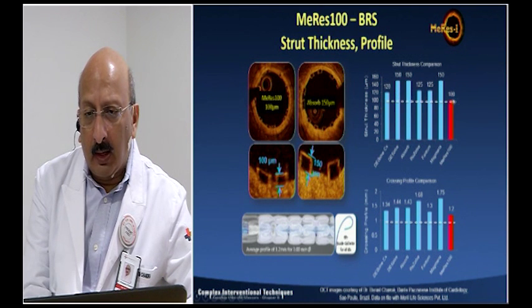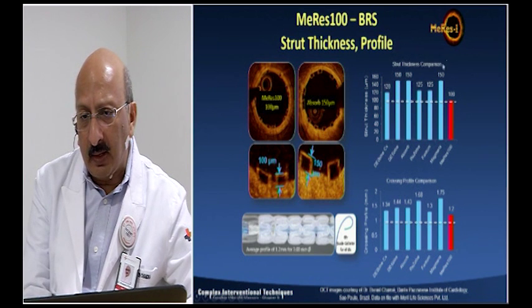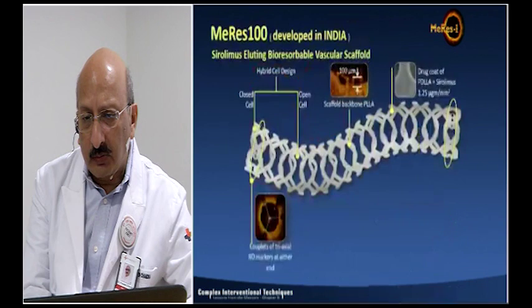Most of them are above the 100 micron bar over here. And the Magmaris is again 150. Many of you must have been involved in the trials with Magmaris. In India also it is going to start very soon.